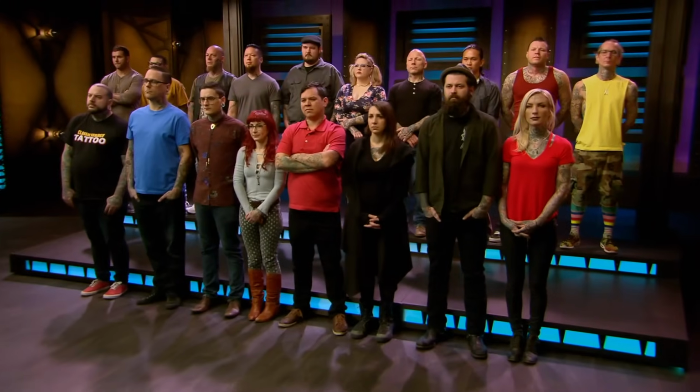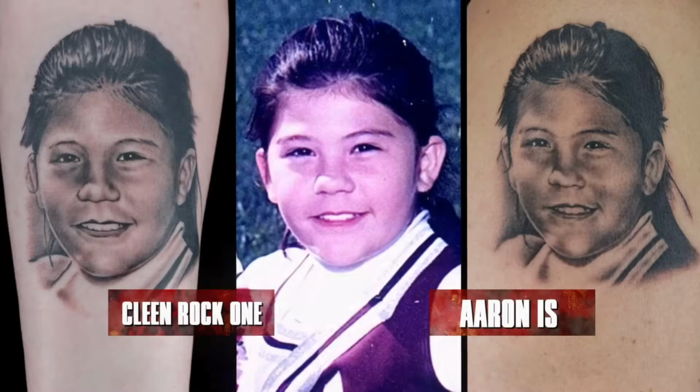Judges, time to announce who had the best tattoos of the day. I think that Golden Skull did really great. Yep. Final decision? Golden Skull. I'm gonna have to say Golden Skull. My decision is Golden Skull. The judges have decided the best tattoos of the day go to Golden Skull. I didn't see that coming.